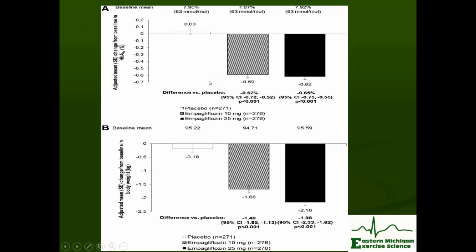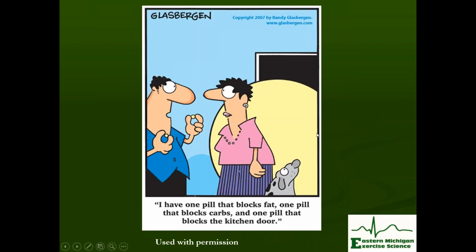So that pretty much says I have one pill to block fat, one pill to block carbs, and one pill that blocks the kitchen door. Probably the ultimate test for any diabetic patient is blocking the kitchen door. And that concludes my presentation.